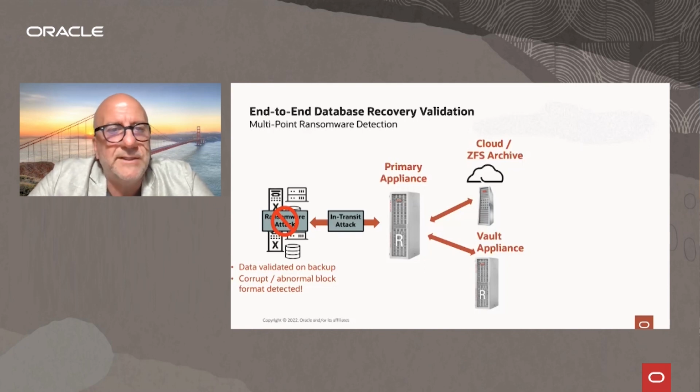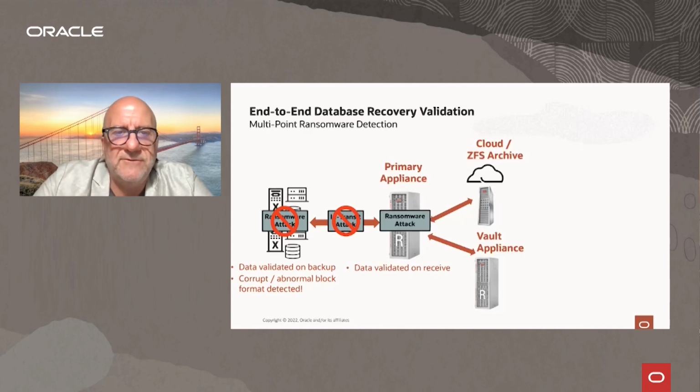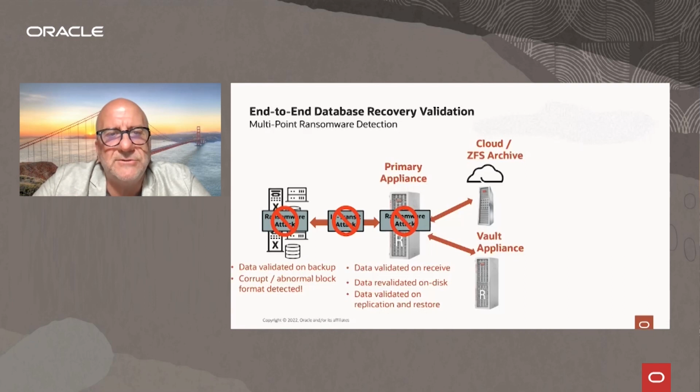If we consider the idea that something may happen in transit over the network when the data is transferred to the recovery appliance, the same thing happens when the data is received, because when the recovery appliance receives the backup data, it actually opens the backup file that RMAN sent, and it indexes and validates all the blocks. If an Oracle block has invalid data in it, it would be detected. So if anything happens either in transit or on the recovery appliance, it is detected because it would fail the validation. And the same thing happens at every step.